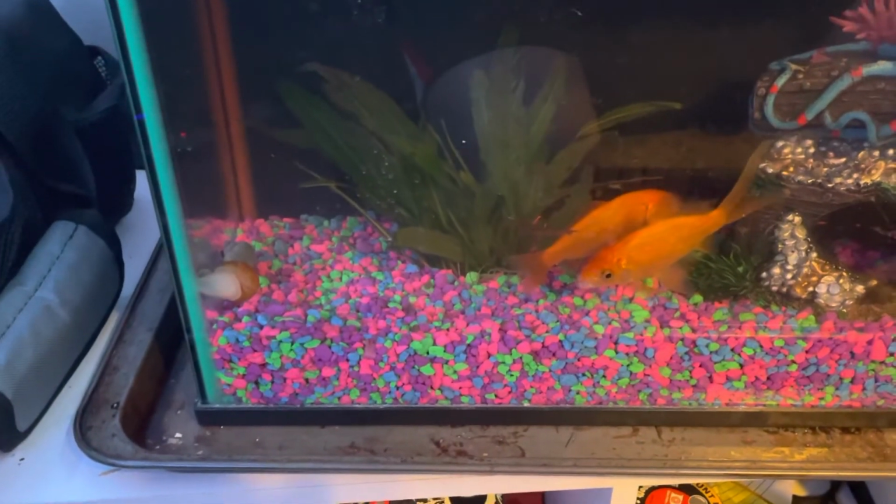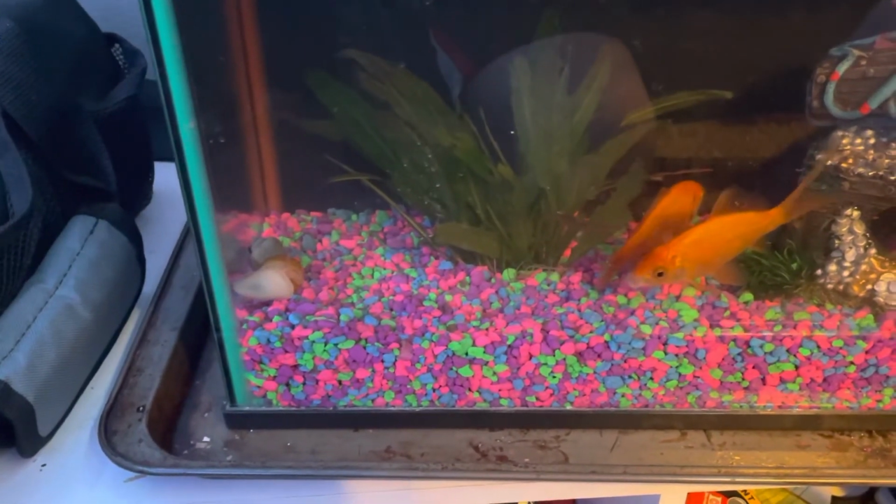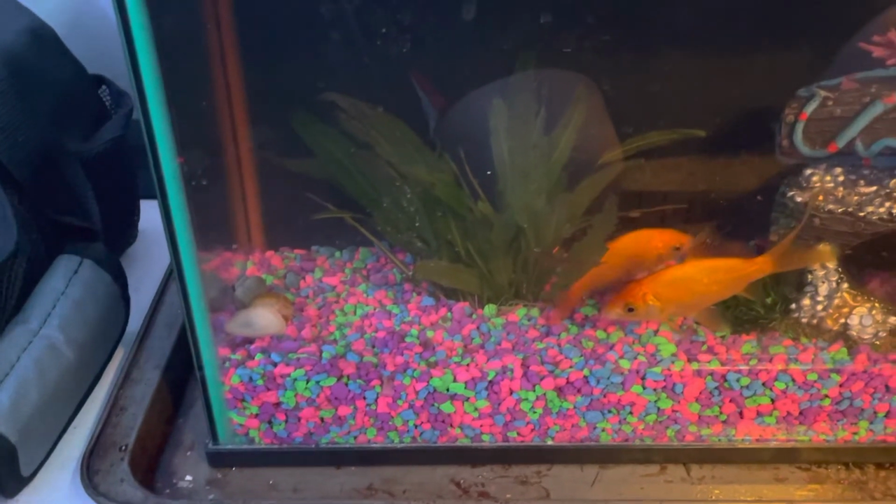I guess that's all. I thought Grant would eat some of the food on the ground because it looks like he just jumped off to do that, but that's all.